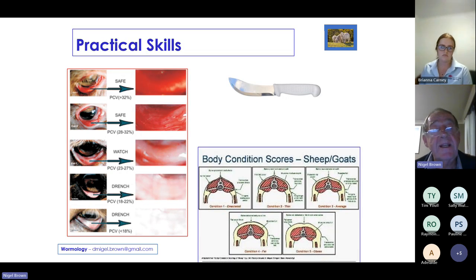Here on the left of this next slide is the FAMACHA chart, or a version of it, which shows the pinkness. It gives an indication of the packed cell volume, which in a normal sheep should be about 27 to 45%, but if you look down at these very horrible white pale ones, they have got very, very few blood cells in them. It's the blood cells that carry the oxygen, and that's why these animals are tired from the barber's pole disease, because they've got no oxygen carrying capacity to help them have any energy.